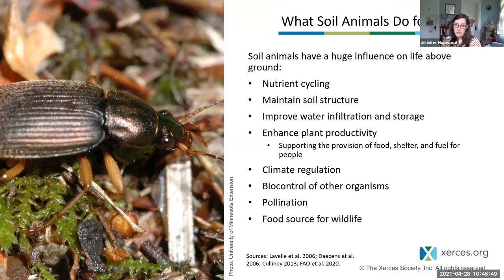They help contribute to climate regulation. They control the populations of other wildlife. They're food sources for wildlife, and they contribute to pollination. So really they're hugely foundational for our life above ground. And hopefully we've given you this snapshot of some of this amazing life that's happening below ground.